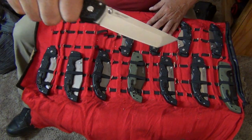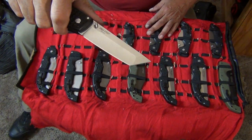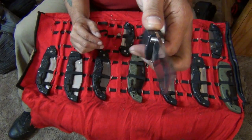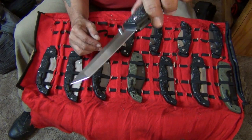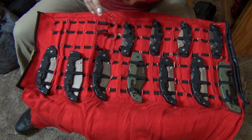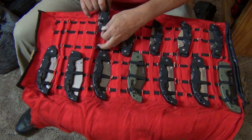And I never carried those. I might carry one or two. I think I carried the Vaquero that I had, my old Vaquero. That's one of those. The small Vaquero I used to carry as an EDC knife. But I absolutely love this one. That's why I'm giving this one a lot of time, people, because this is the very first one. It deserves to have some time, some respect.